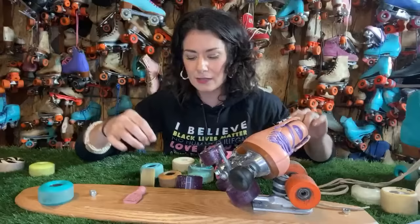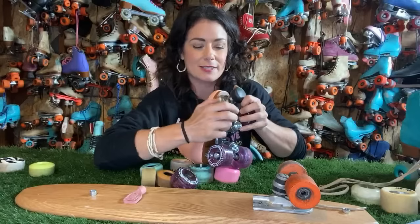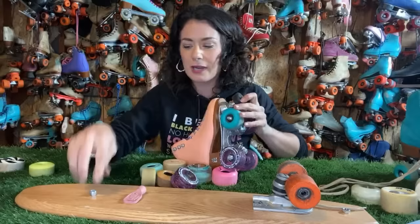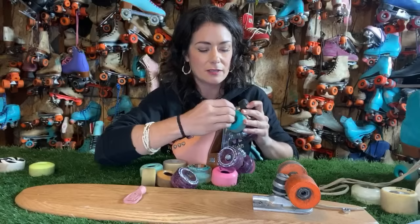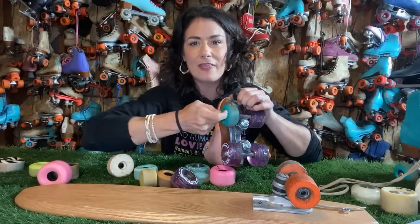Take the bearing out, and then if you want to put the bearing back onto the wheel, like I do, you're just going to put the bearing onto the axle and then press together, and then you put the bearing in. And then if you want to upgrade your Jungles or your Bunnies, you want to get the Fun Day wheel or the Trick wheel. For outdoor, I would recommend more the Fun Day wheel. And then you tighten the axle.